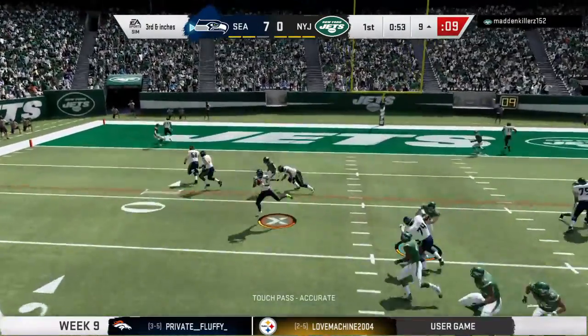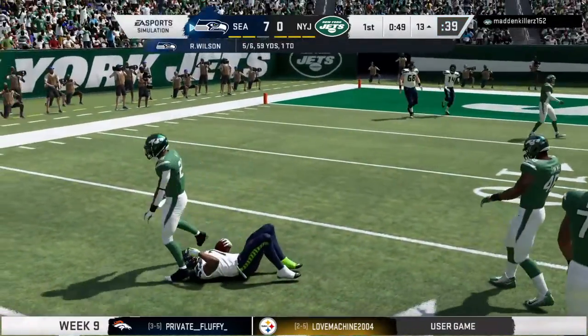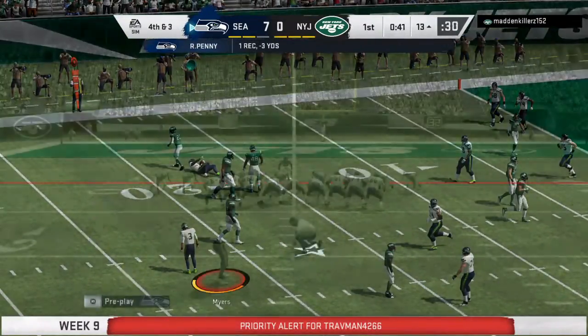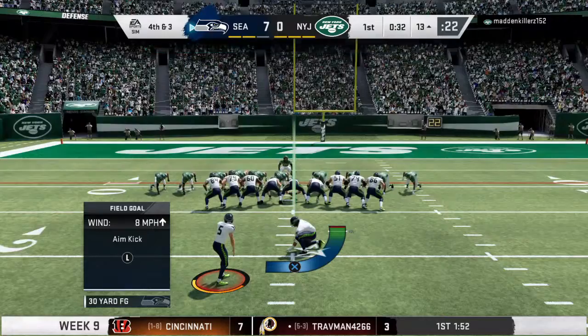Wilson now to throw on 3rd down. They set up the screen to Penny. And they'll lose yardage here. They go backwards to the 13-yard line. They'll wind up losing 3 yards here. And that's going to make it 4th down.